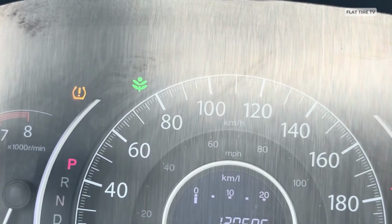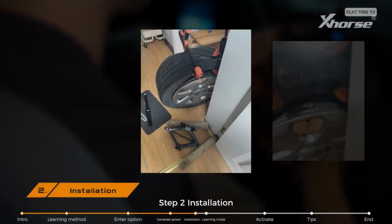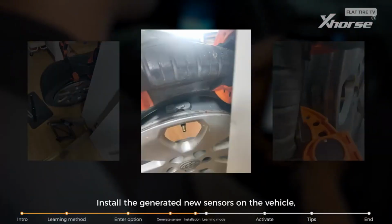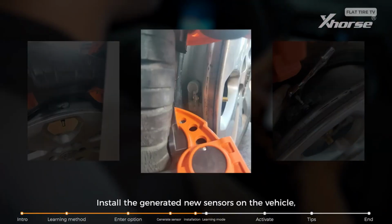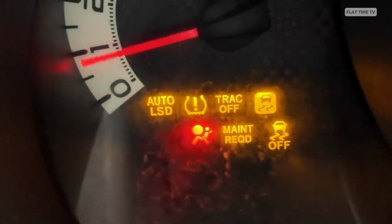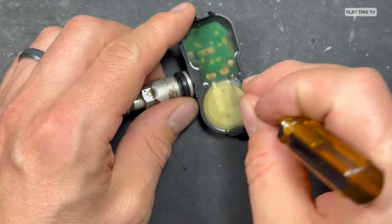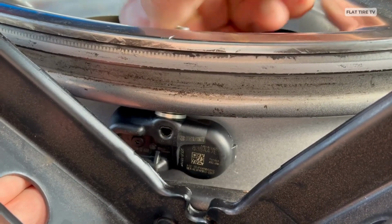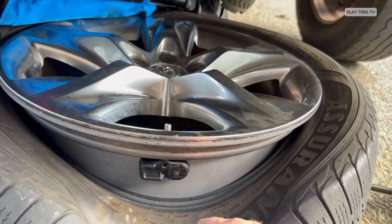Now, what happens if the sensor fails or you decide to ignore it? Many drivers get complacent and keep driving with the warning light on, thinking, "I'll check it later." The problem is that a slowly deflating tire can gradually lose grip, wear unevenly, and compromise the overall control of the vehicle. Moreover, a broken or poorly calibrated TPMS can give you a false sense of security. You think everything is fine until it's not.